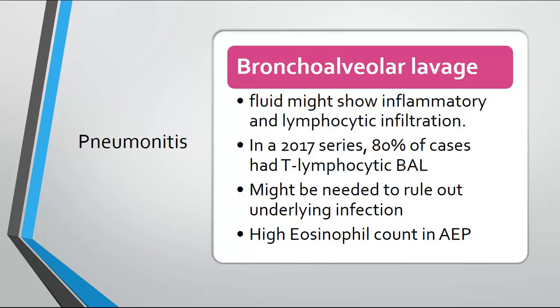Doing a bronchoalveolar lavage was also variably approached through different studies. In the majority of the cases, they describe an inflammatory pattern with predominant T lymphocytes on the BAL, in 80% of the cases. Now, pneumonitis sometimes can even present as an acute eosinophilic pneumonia with an exact AEP picture, so you will have predominant eosinophilia on your BAL.